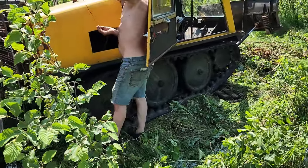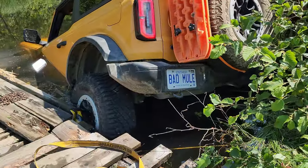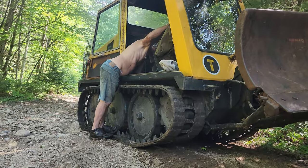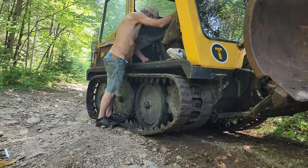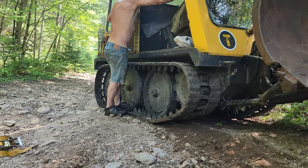Meanwhile, we were having transmission issues with the tractor. It seemingly just didn't want to pull very well on the Bronco. Keep in mind, however, the Bronco's in park, the parking brake's on, and it's up against a steep bank. After a few more failed pull attempts, we unchained it and headed back up to the cottage.